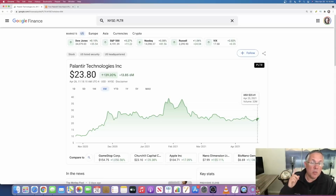Also, if you're new, my 12-month prediction is $40 to $50 for this stock, and $100 after that, in 2 years or so. But with the moves that Palantir is making, I think it could happen faster from the $40 to $50 range. Man, I just can't believe it. This is crazy. Okay, here we go.